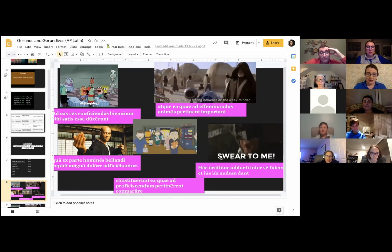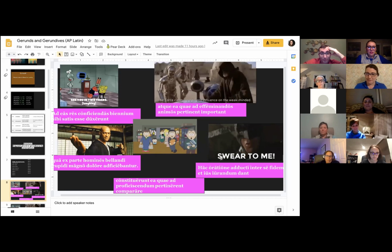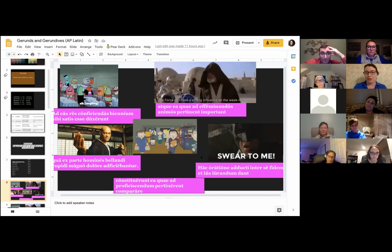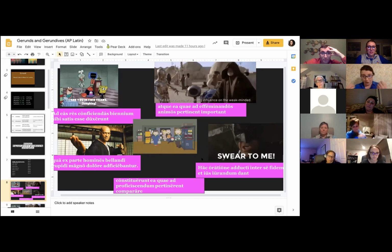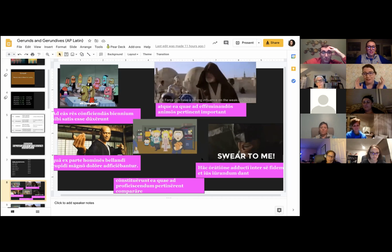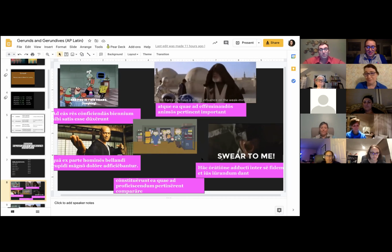I got to use the Matrix for people who want to fight. People preparing by running out of a grocery store in South Park, and then a Batman, people swearing an oath. And so all of this had to do, weirdly enough, with gerunds and gerundives and the phrases that had gerunds and gerundives in the text. But students just had a blast doing this and looking at the silly pictures.